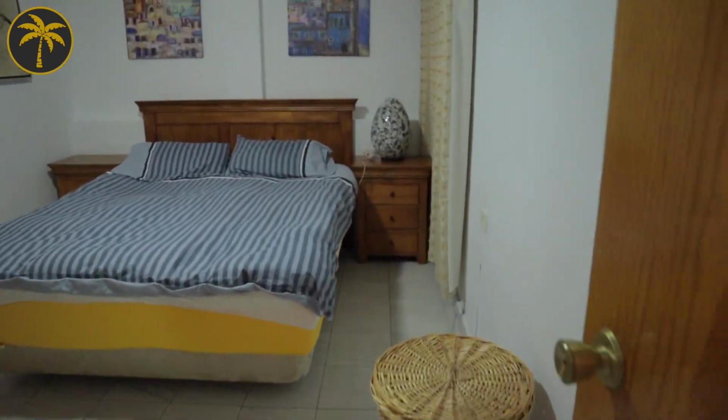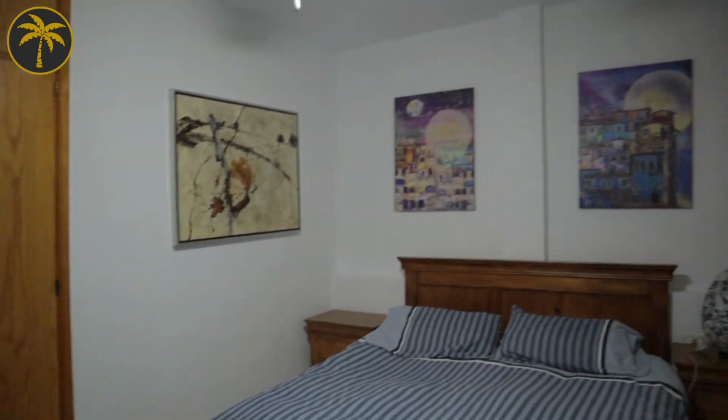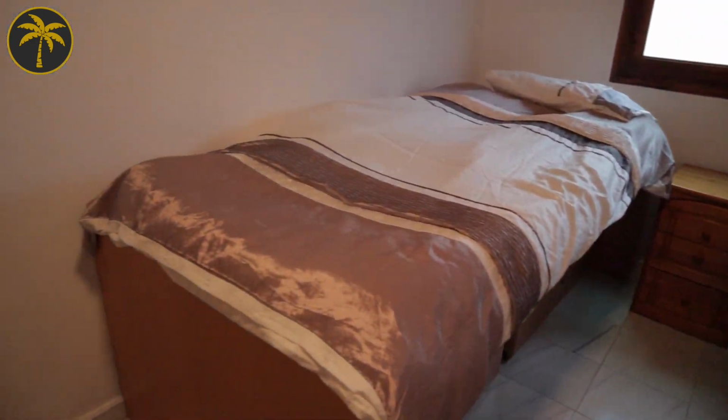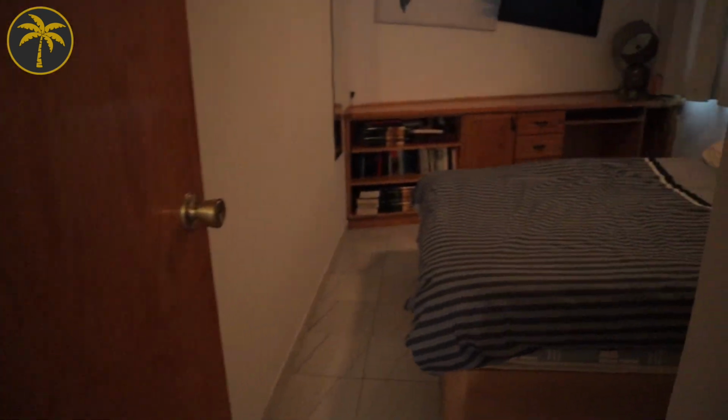And back out into the hallway, and right next door to that you've got this large double bedroom with fitted wardrobes here. Got a ceiling fan. Into the hallway again, bedroom 2. So this has got a fitted wardrobe and 2 single beds here. And then to the right we've got bedroom 3.